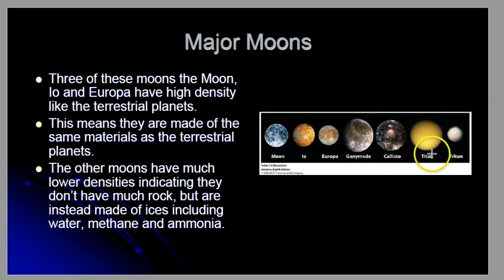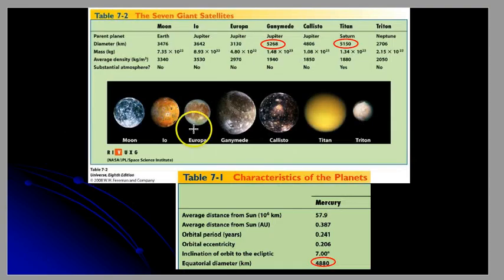Now the reason Titan looks fuzzy here, when you look at these pictures, why is Titan fuzzy? Well, Titan has an atmosphere, unlike the others, which don't have an atmosphere. It's fuzzy because it's got an atmosphere and you can't see the surface of Titan, whereas you can see the surface of the other moons.